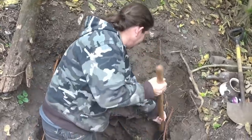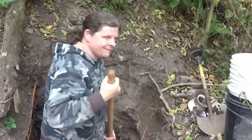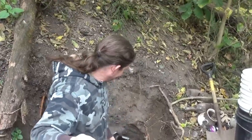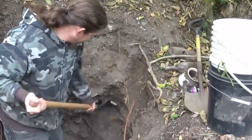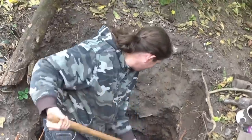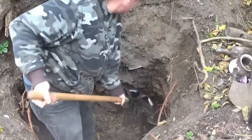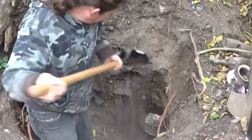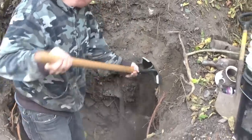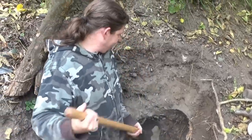October 15th, 2020. We got Pontil Paul here, and we got Digger Dave, and Brittany, Paul's wife, will be along here directly, and we're just getting started. Paul's getting back into his hole here, and he's just kind of knocking in some of the top so he can get more room, and he's got some big roots to deal with there. And oh yeah, they'll come out.